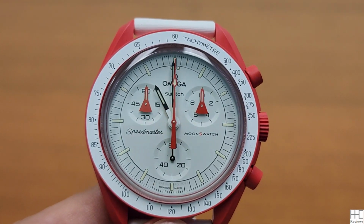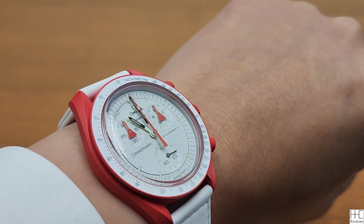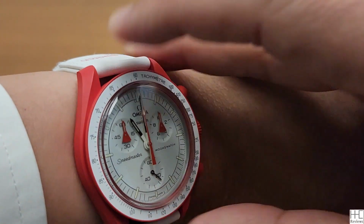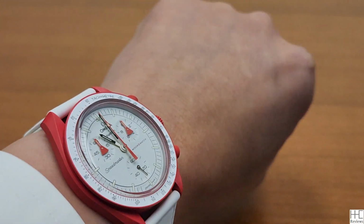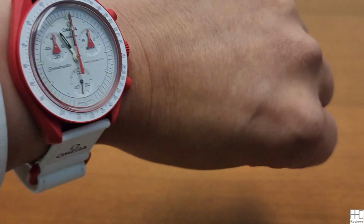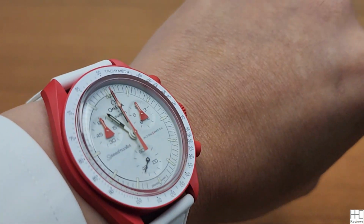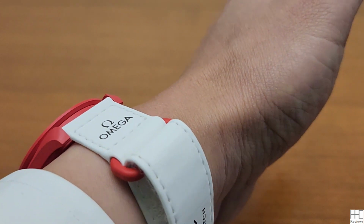Let me put it on my wrist to take a look. Okay, it's on my wrist. My wrist is small, 6.5 inches, 16.5 centimeters. Essentially this is 40 millimeter from top to bottom, and a 47 lug to lug looks really not that big at all, even on my small wrist. Not big at all. The fit is very good. Again, because it's super light, 28 grams, you almost don't feel anything. The only thing you feel is the strap.